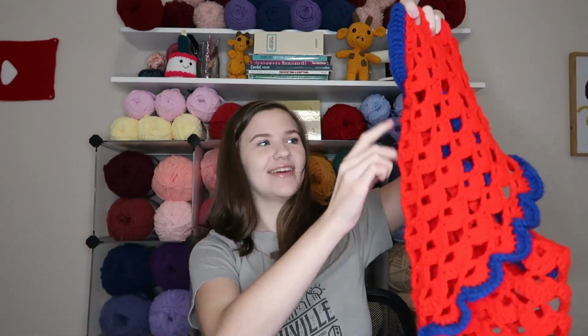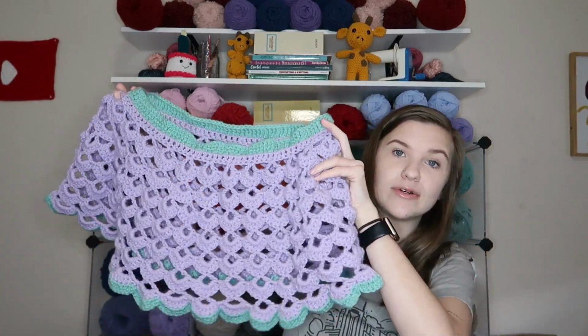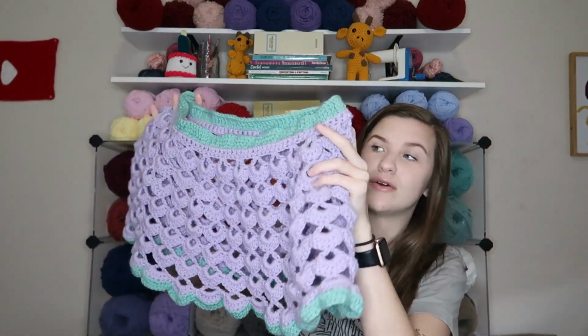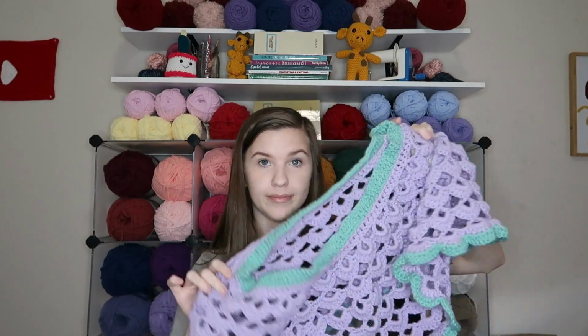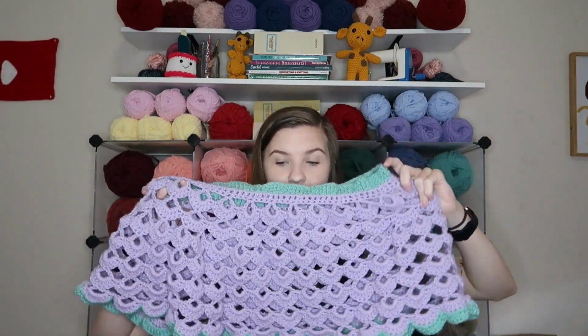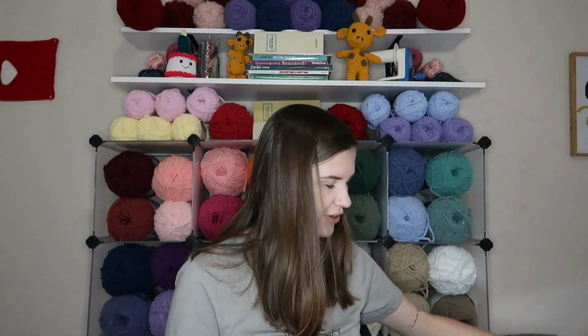So there is this one, which was mine, and red's always been my favorite color, so that's why mine is in red. And then purple has always been my sister's favorite color, so this is purple, which is the same color purple as this. So that is these, which again, like clothing, but also kind of accessories. So that is everything for that category, and I think that is everything other than blankets.